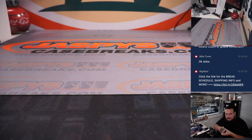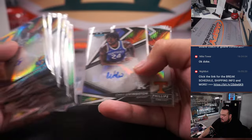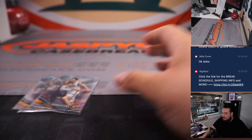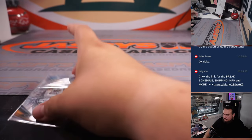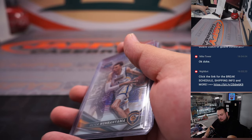Alrighty, folks. So here are the autos here. We got one Wembanyama base. Two. And three. Alrighty, folks. One more case.